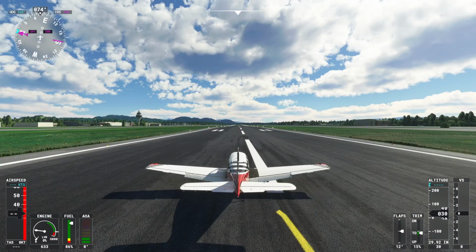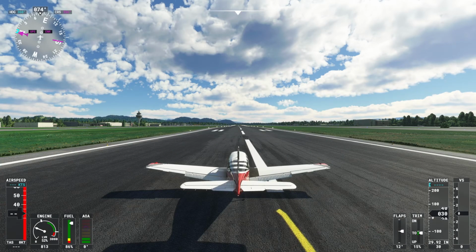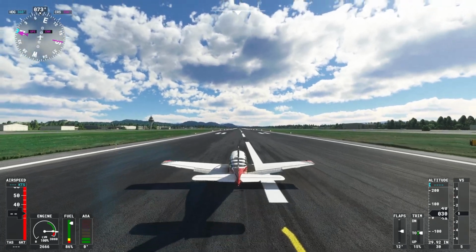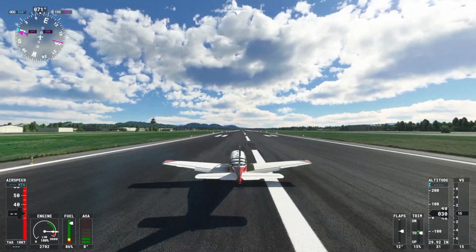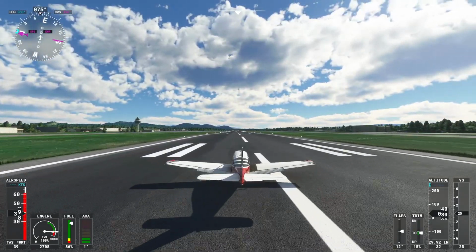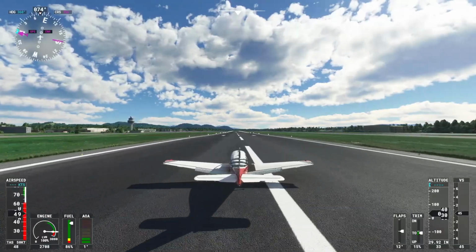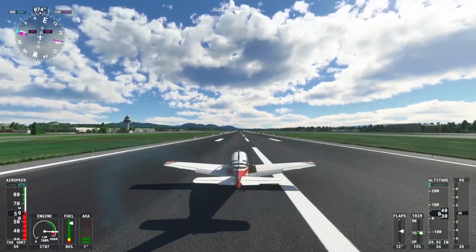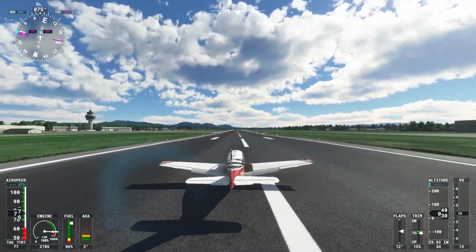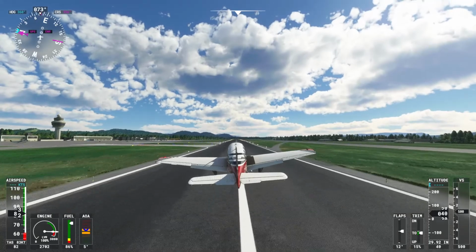Let's go. Alright, let's go. No rest for the wicked. Take our brakes off twice. There we go. It was 3 times. What's going on? What do we want? We want 54 degrees for 45 seconds. Alright, okay. Wheels up.